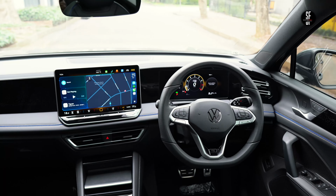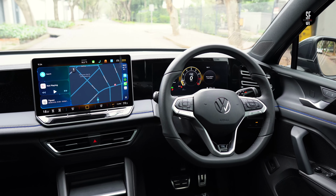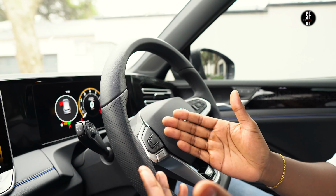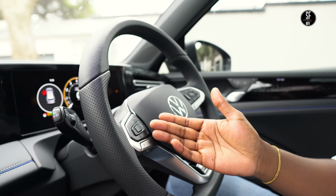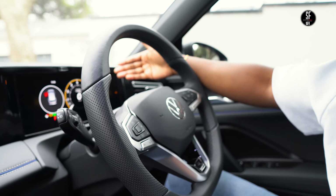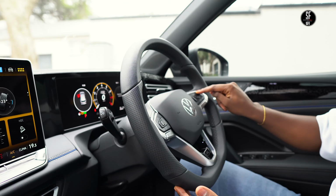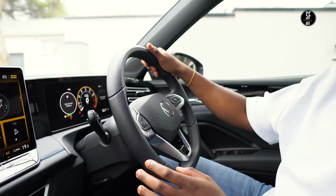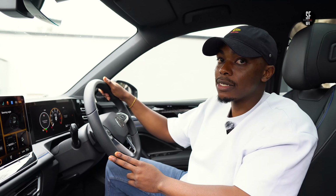Moving over to the steering wheel, I really appreciate the fact that they gave us actual buttons instead of touch capacitive ones. On the left, you get your autonomous driving functionality. It's got cruise control. And on the right, I can control my driver cockpit. But I should mention something that I really like is that this car has steering wheel heating. Very nice thing to have, especially in the winters of South Africa.